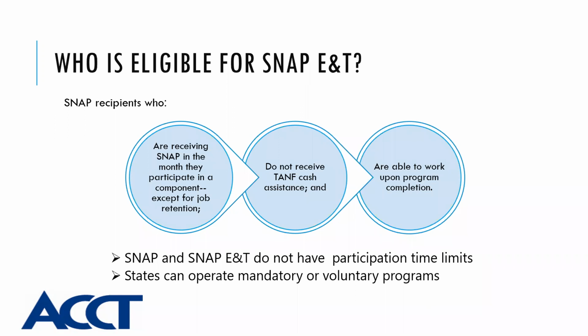for SNAP benefits. And also they can't be receiving TANF cash assistance, because TANF, of course, has their own workforce development program. And they do have to be able to work upon completion of their SNAP E&T components. There is no time limit for SNAP or SNAP E&T, unlike TANF, which usually has like a 5-year limit. And states can have a lot of flexibility in how they run their program. They can have a mandatory program, a voluntary program. How they contract for providers in their program is flexible. I mean, it's really an individual state thing how they decide to do that. So there's a lot of flexibility in running their program, what components they have and who they partner with. Next slide.